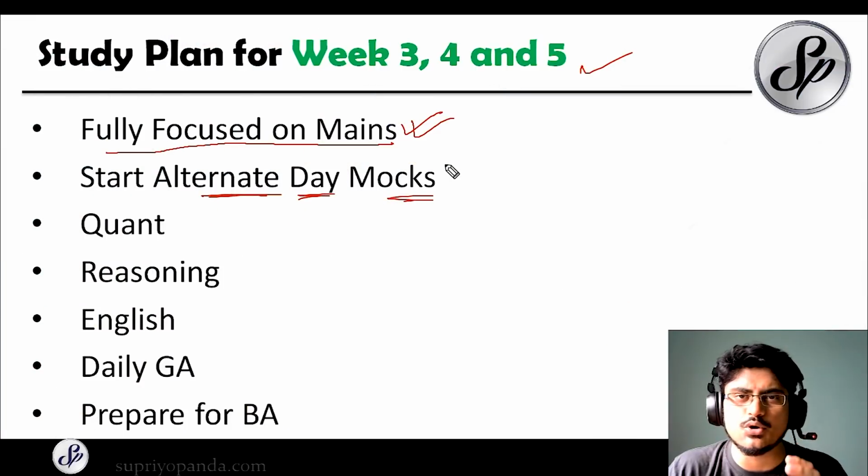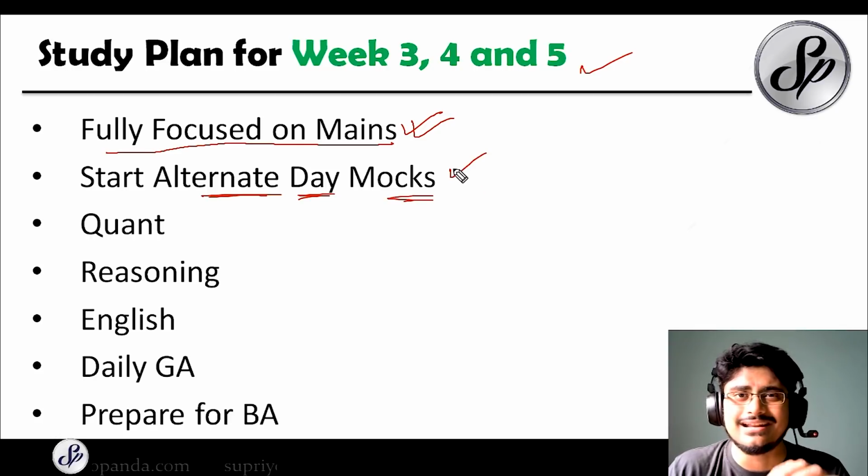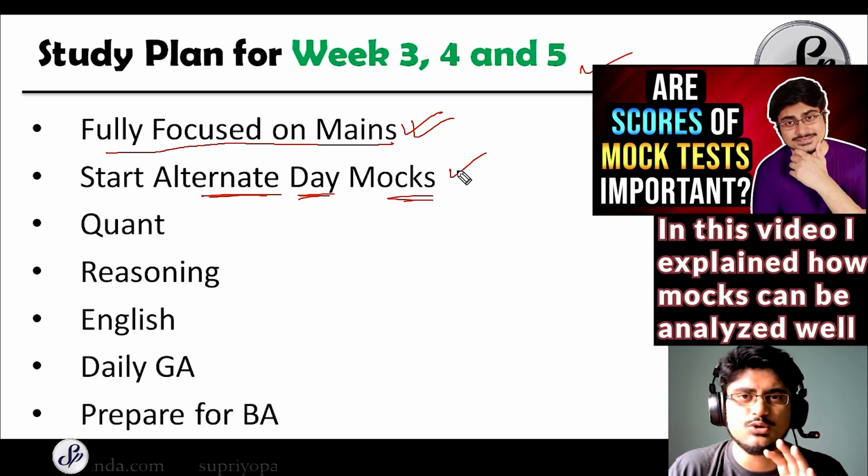And so as we were talking about the mock tests, ensure that you are doing alternate day mock tests so that you can go ahead and analyze the mock test very well, and you are not doing only mock tests, because that's not the goal. You have to read and learn the things as well. Only mock tests is not a very good idea to go about any examination. So that's how you are going to structure it for these 3 weeks.